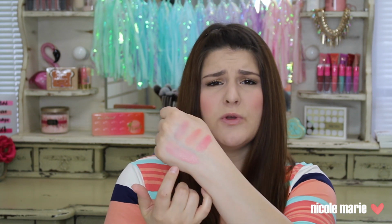It blends so smoothly into the skin. It smells nice. I cannot say enough good things about this, and I am so glad I picked it up. And it's actually a really decent size. This is a full fluid ounce of product, and it wasn't that expensive either. And I think the packaging is super cute as well. Look at that, super adorable.